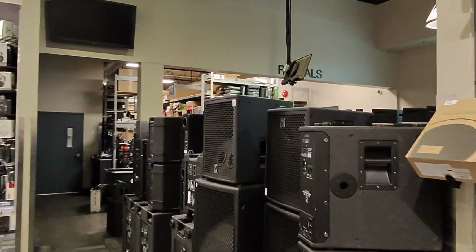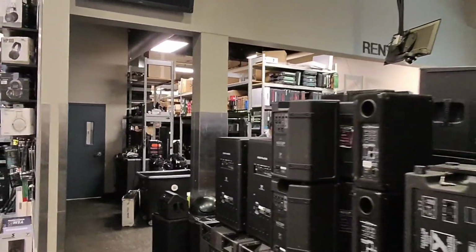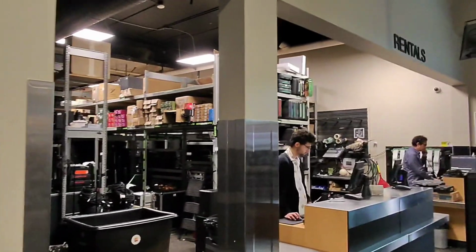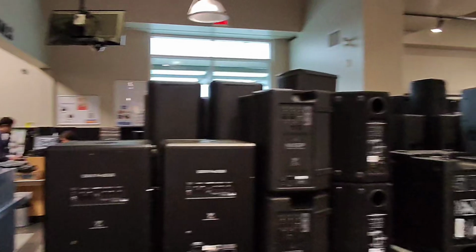One unique service offered here is the option to rent musical instruments and equipment. Whether you're renting a guitar, a drum kit, or even a full sound system for an event, Long and McQuade has you covered.